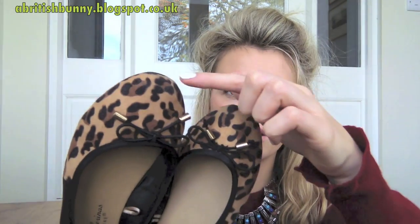The thing I meant to go and pick up from Primark was pumps, and I picked up a pair for £4 and I am obsessed with them. They are these. Now I really like these because not only are they £4, which from Primark is quite cheap, but they look quite expensive. I think it's to do with the colour of the leopard print.